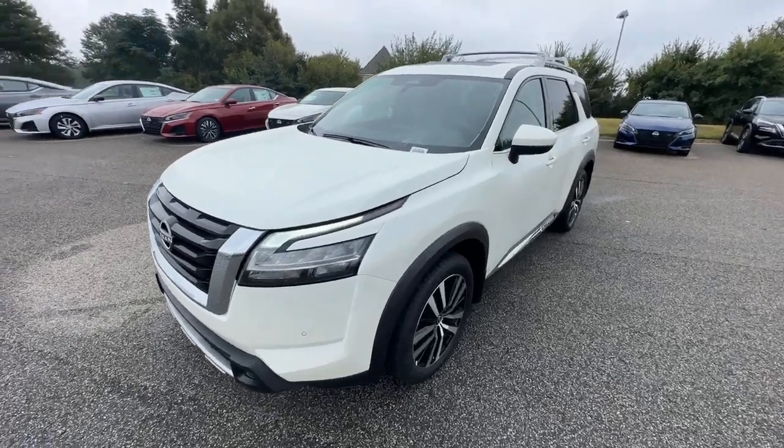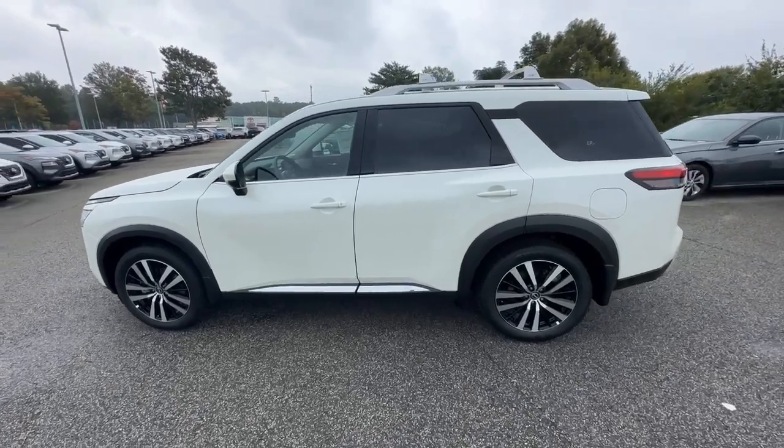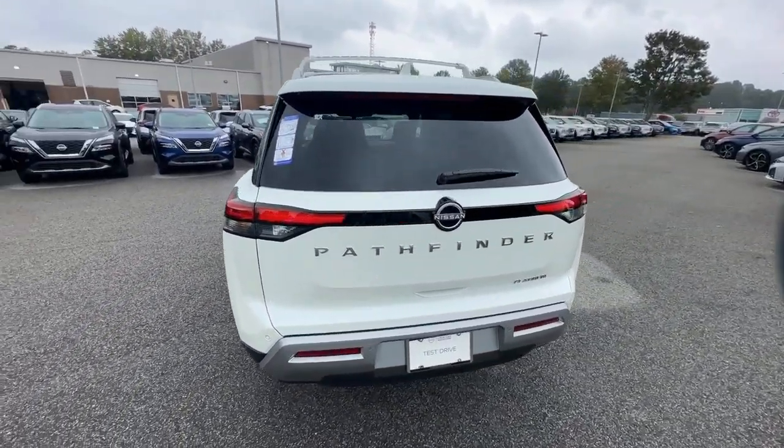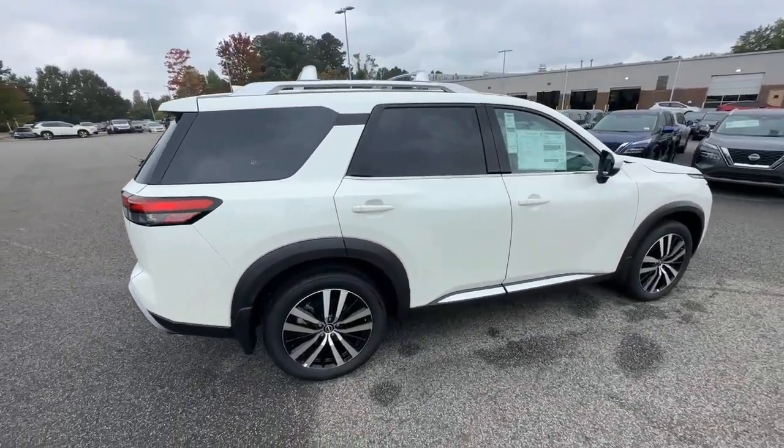You just found the 2024 Nissan Pathfinder. Picture yourself at the wheel of this comfortable and capable Pathfinder. Solid, versatile, and smooth, it has all the features you need to make road trips, towing, and household projects a breeze.